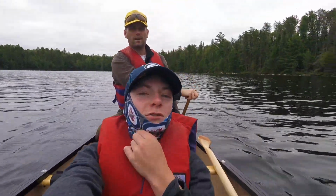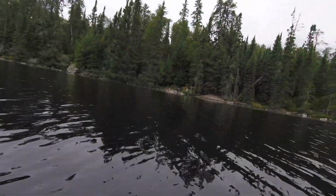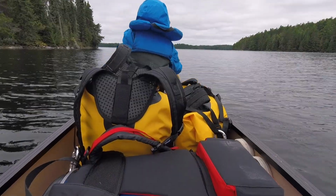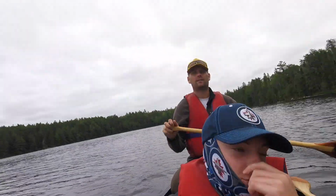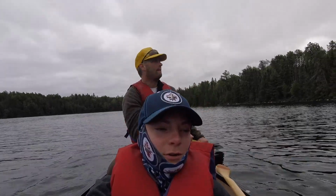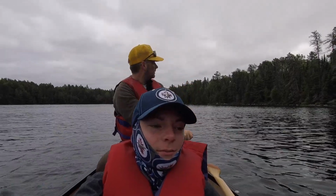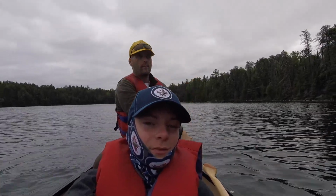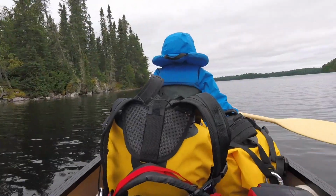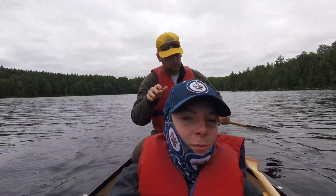Alright, so we just did the portage. We're now in Dory Lake. I'm now in the middle for the first time. There's a beaver lodge right about there. Lukey's paddling. Nice. And the mosquitoes are starting to get bad because it's swampy in this area. Probably be like that most of the day until we get to Sturgeon. And then another portage, it's a little longer, probably 600 meters or so, coming up right past the campsite we were at last year. So we're gonna paddle and go do that portage.